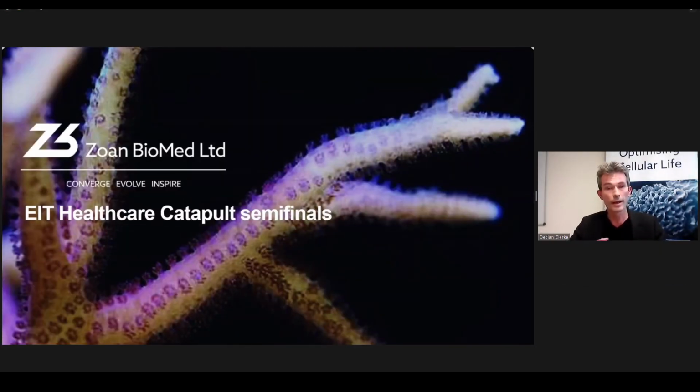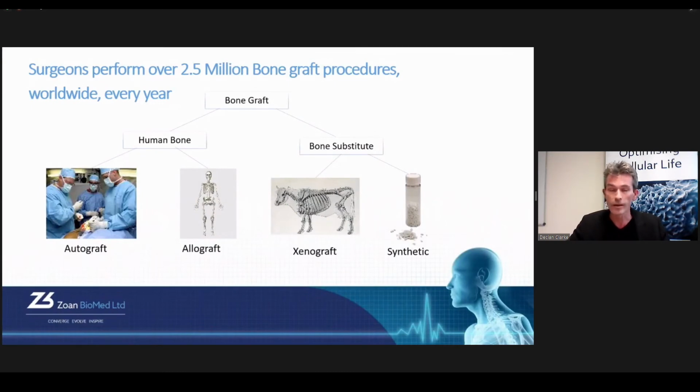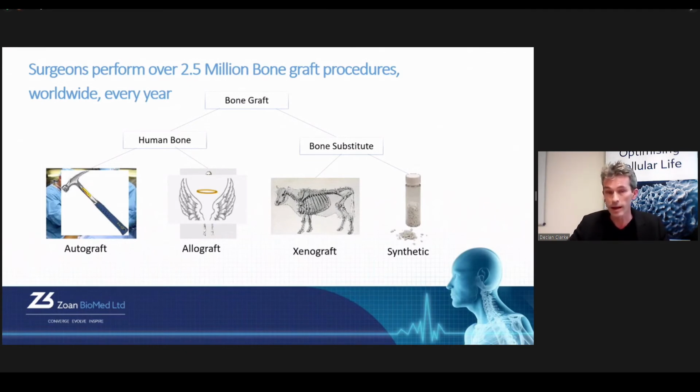Good afternoon and hello. My name is Declan Clark, and I'm founder and CEO of Zoan BioMed. Orthopedic surgeons perform over 2.5 million bone grafts every year, and they face real challenges in the materials they select for grafting. The autograft is the gold standard, but it requires a painful second operation to harvest the patient's own tissue. The allograft is from deceased persons, so it faces ethical issues around its source. In common with bovine xenografts, it requires a blend of toxic chemicals to make sure there's no risk of transfer of disease to the patient. Synthetics are man-made or machined, and they're limited in their bioactivity. Combined, this creates a real need for innovation within orthopedics.